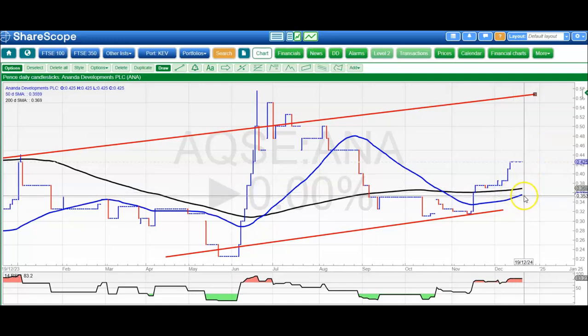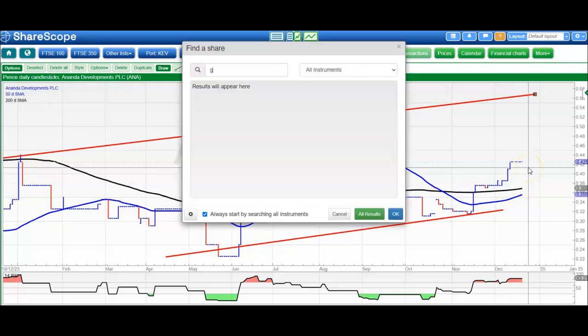50 and 200-day lines both rising, so probably about a week or two away from a golden cross, and the run up to a golden cross tends to be the strongest part in the cycle.